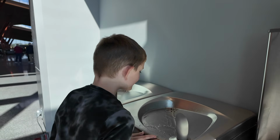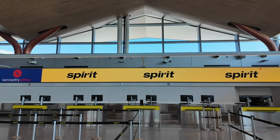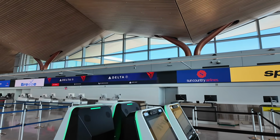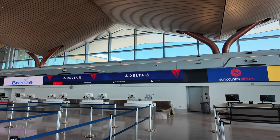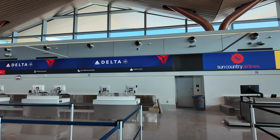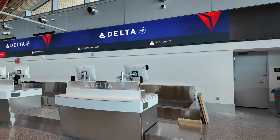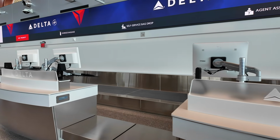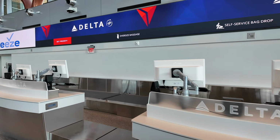Good job, buddy. So Spirit is going to be all the way in the corner. And then Sun Country Airlines. Of course, we're going to have Delta Airlines. That is a very great one that is available for people to use. Again, if you were worried about the big companies not staying here in Pittsburgh, don't you worry. They have this all customized specifically for how they want everything to work for their employees. I love it so much.